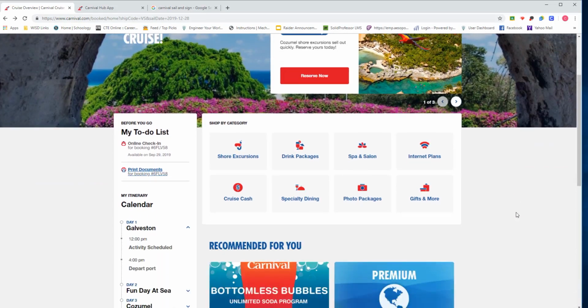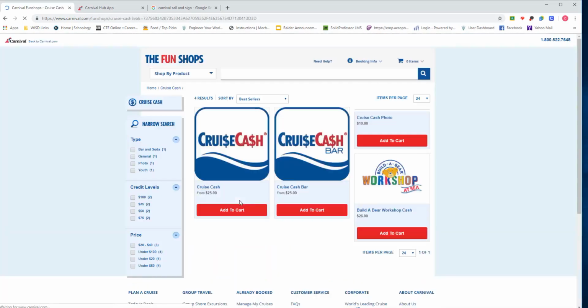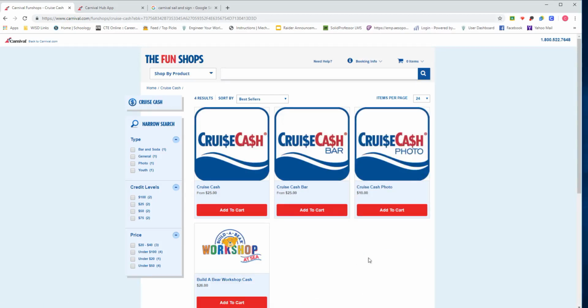What else? Oh, cruise cash. You can purchase cash beforehand, bar cash if you want to not purchase the Cheers package and you want to pay per drink. This is a great way to do it. You can go ahead and purchase bar cash, and I always buy this for my daughters. That way they can go and get their pictures done and pick them out and pay for them through your Sail and Sign account.